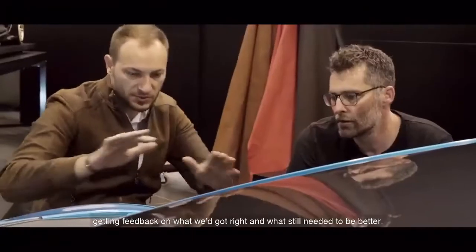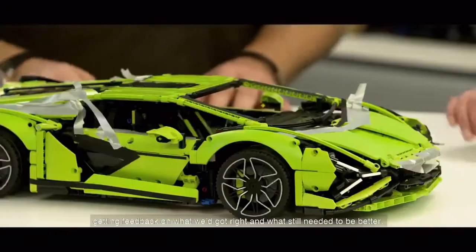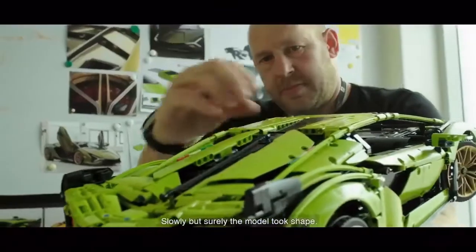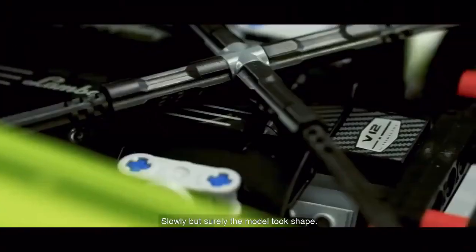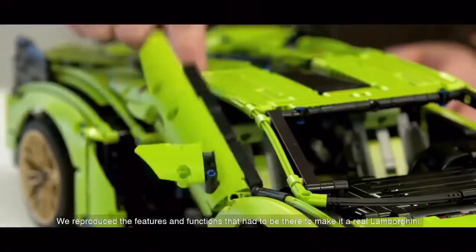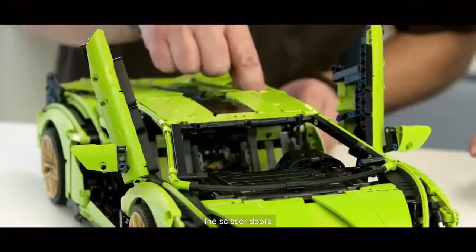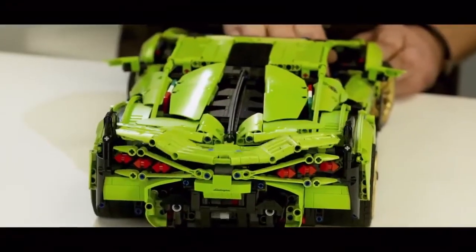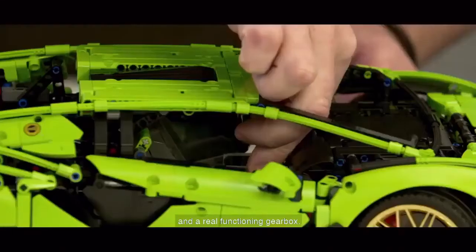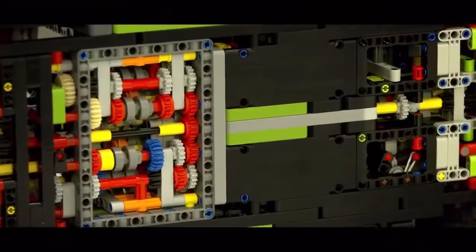We had constant check-ins with the design team in Italy, getting feedback on what we'd got right and what still needed to be better. Slowly but surely, the model took shape. We reproduced the features and functions that had to be there to make it a real Lamborghini. The scissor doors, movable rear wing, the iconic rims, and a real functioning gearbox.